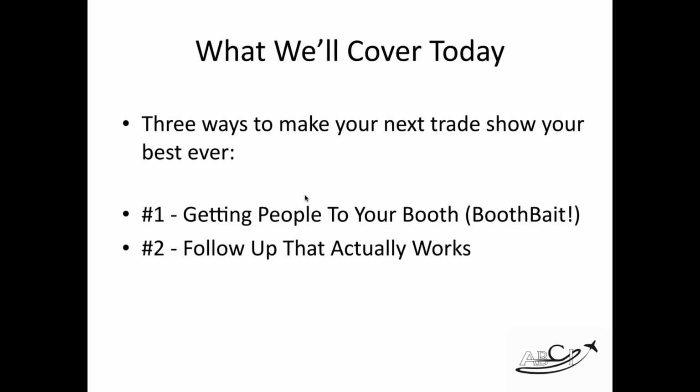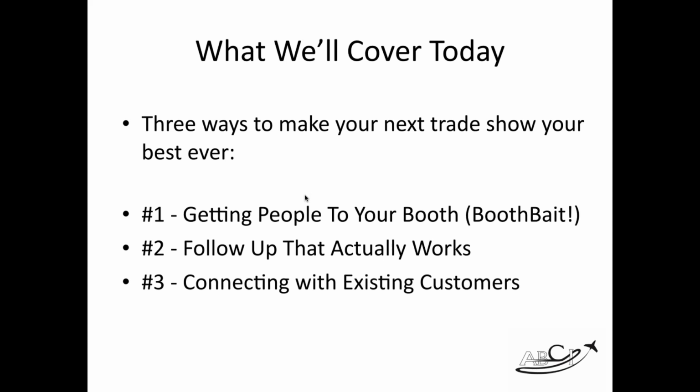Follow-up that actually works. A lot of people bite off more than they can chew when it comes to follow-up, and then they end up not doing it because they're overwhelmed with other work by the time they get back to their office. And follow-up that is not done is not going to be effective, right? That's absolutely correct. Okay, and then number 3, connecting with existing customers.